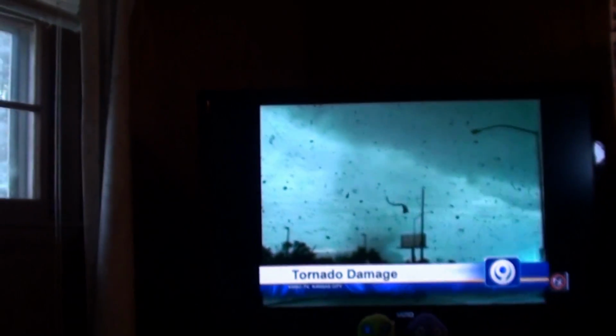But even though you've taken journeys with me inside, I've never actually, that's crazy, tornado damage. Whoa. From local. Oh, whoa, almost dropped the camera.